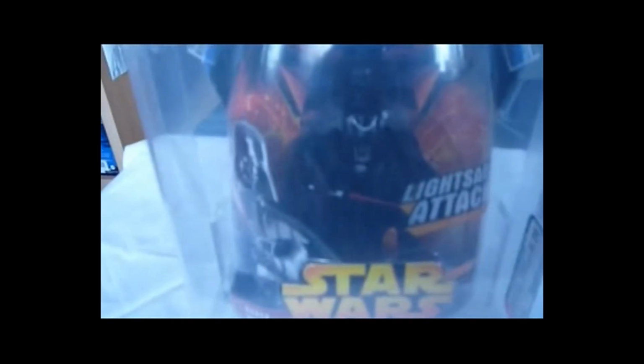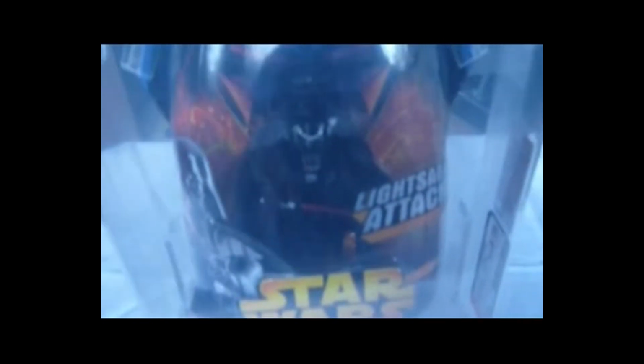But this is Darth Vader. It's on Revenge of the Sith, and it's the lightsaber attack. So if you squeeze the legs together, the lightsaber arm swings. You can see a picture of Darth Vader there, and you've got the Star Wars logo at the bottom. The grade for this is 9.25 by AFA Modern Grading.